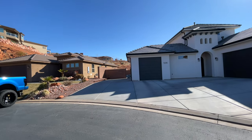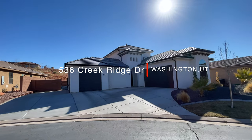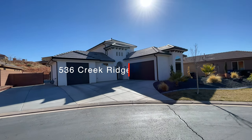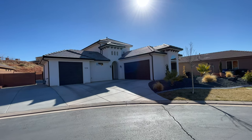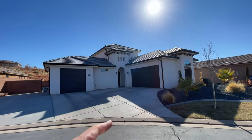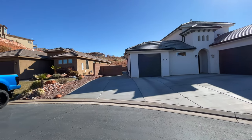Hey guys, we are at Creek Ridge Drive in Washington today, giving you a tour of this beautiful home. This home is located at the cul-de-sac. It has a three-car garage, which is split into a two plus one. There is a decent amount of space for side parking.